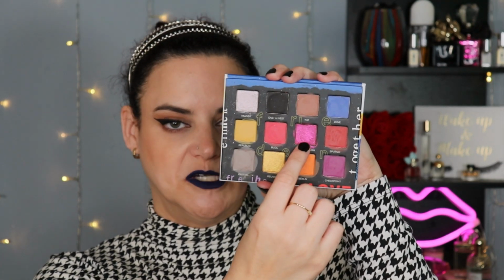There is a multi-chrome shade in here, which I think is really gorgeous, but it's not enough to keep the entire palette for, and I don't want to dig it out because when I depot things, I never use them, so what's the point? I'd rather just pass this on to somebody because there is obviously very, very little wear out of this. I did go ahead and swatch it, but I don't think I've actually applied it to my eyes. If I have, I don't remember doing so, so that tells you something as well.